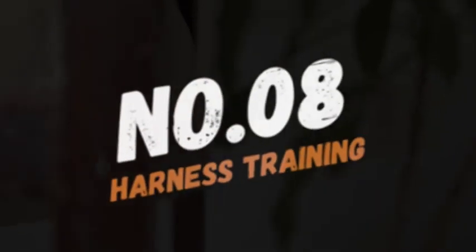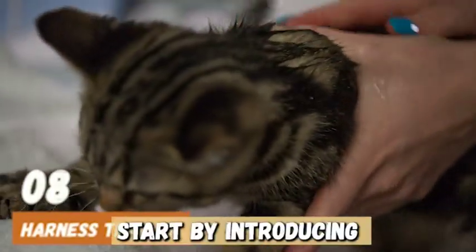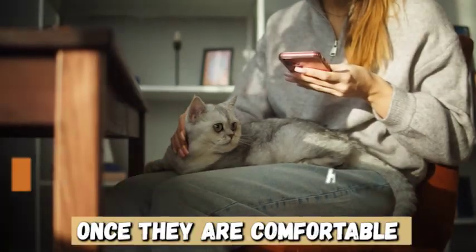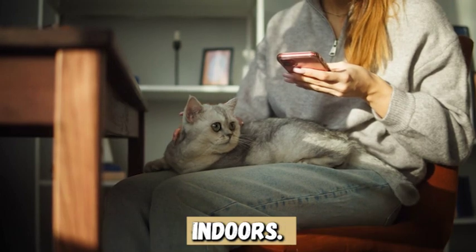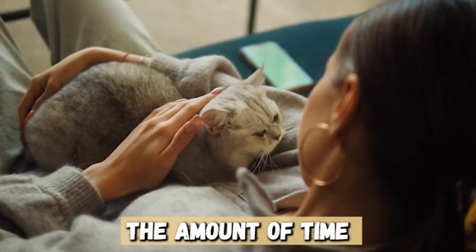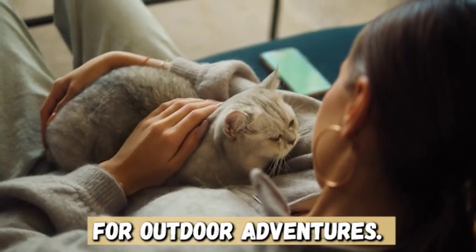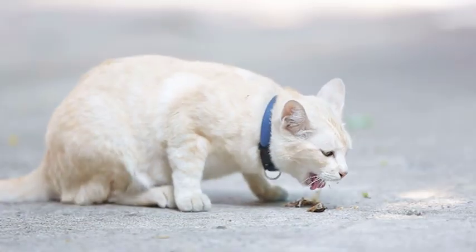Number 8. Harness training. If you're a cat owner who wants to take your feline friend for a walk, harness training is a must. Start by introducing your cat to the harness and letting them sniff and explore it. Once they are comfortable with the harness, put it on and let them walk around indoors. Gradually increase the amount of time they spend in the harness, and before you know it, they'll be ready for outdoor adventures. Harness training can be a fun and rewarding experience for both you and your cat.